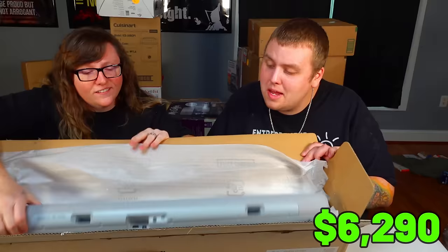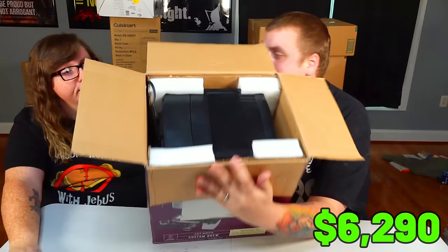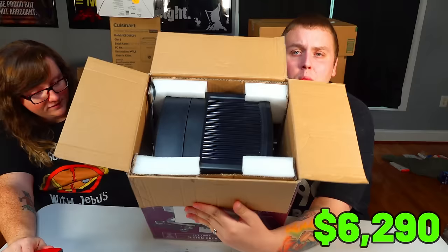Let's get this other Mr. Coffee out. Is this the same one as the last one? Or is it different? It is different. Okay. See that? Boom, it's American Coffee. Two-shot cafe barista. So pre-owned, this is going for about 50 bucks. New in box like that, about $70, so not bad.